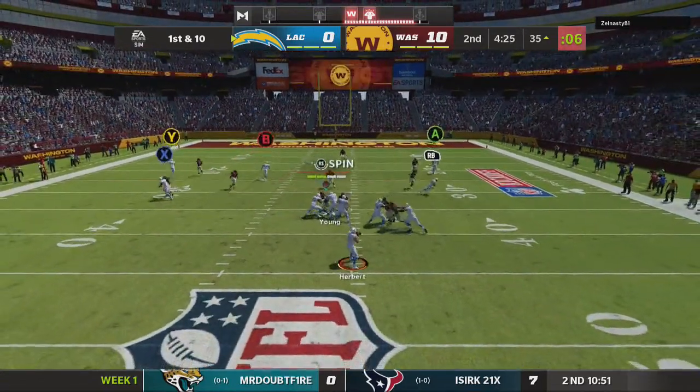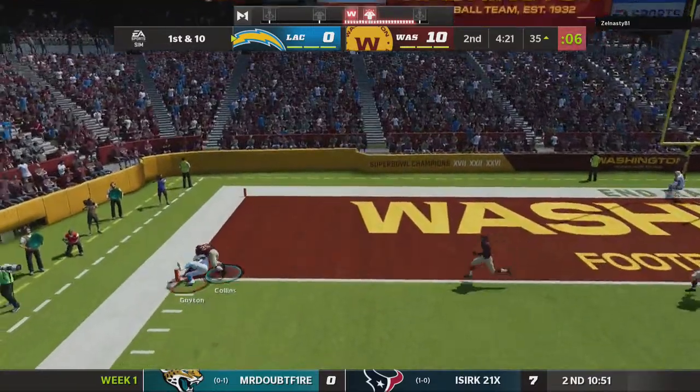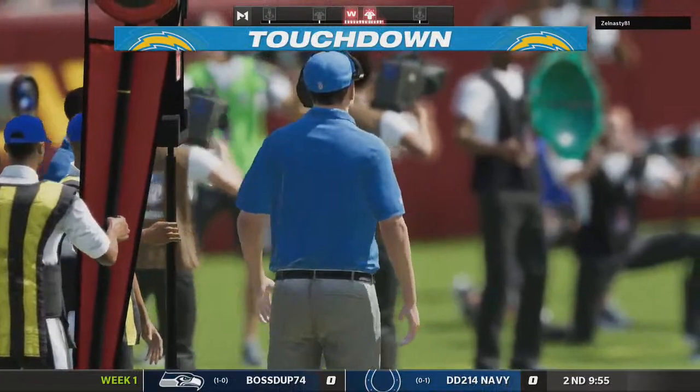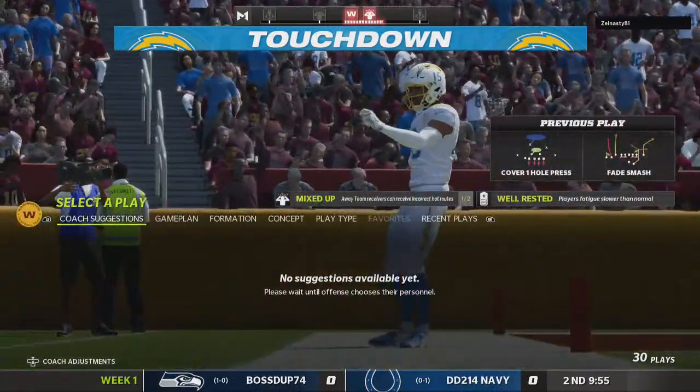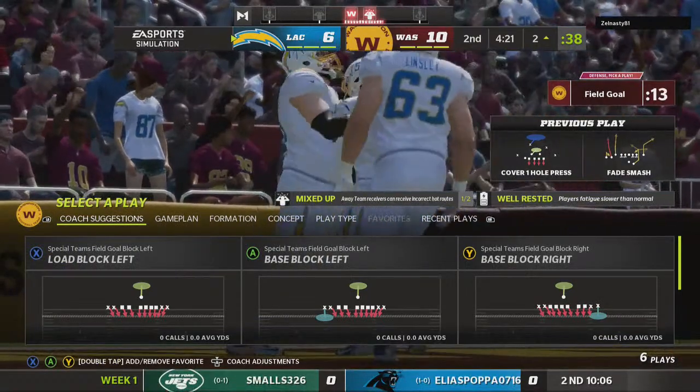Herbert back to the air. Oh, he's going to let this go for the end zone. Touchdown, Chargers. Jalen Guyton, 35 yards. And the Chargers have made this a one-score game.